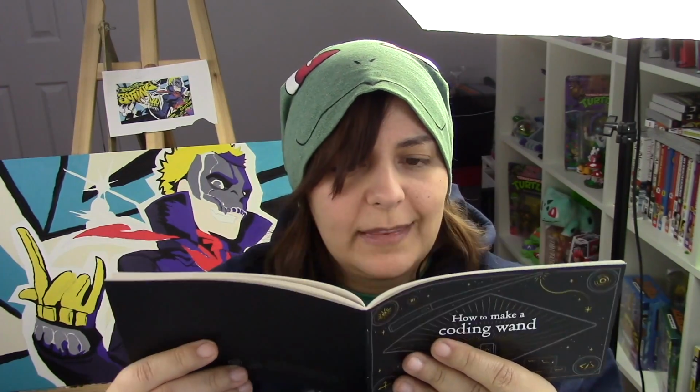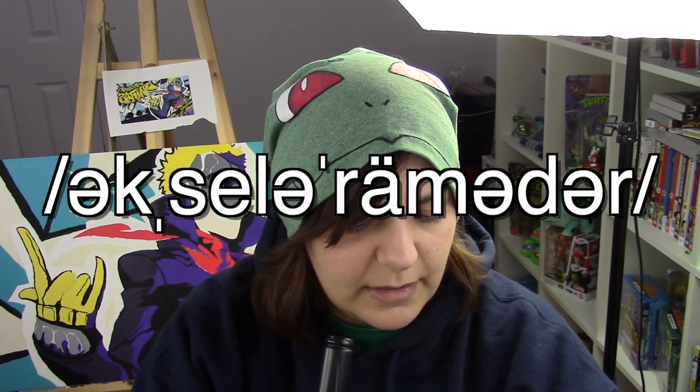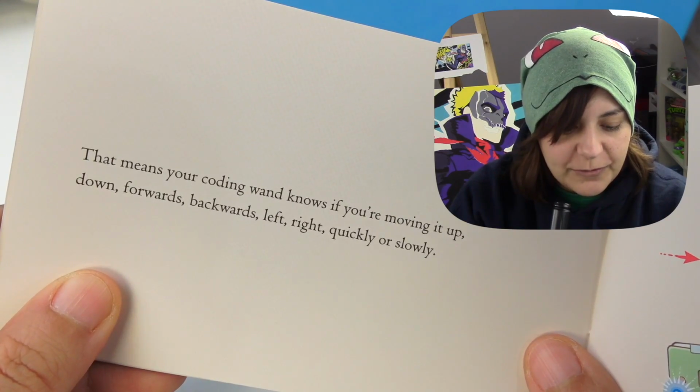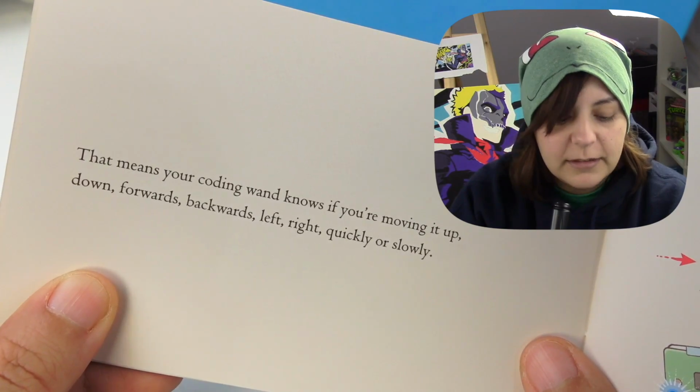Ooh, a gyroscope that senses gravity, an accelerometer that knows your speed, and a magnetometer to calculate the coding wand's direction. You know, if I didn't know better, I would call this magic. That means your coding wand knows if you're moving it up, down, forwards, backward, left, right, quickly, or slowly.